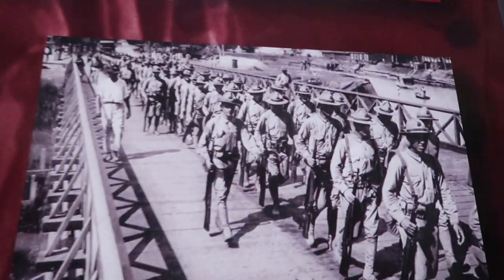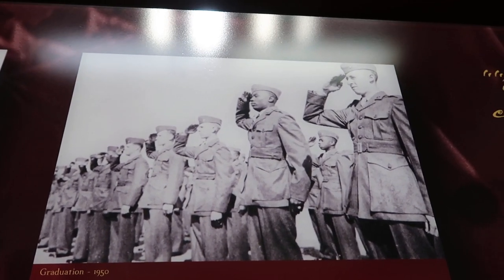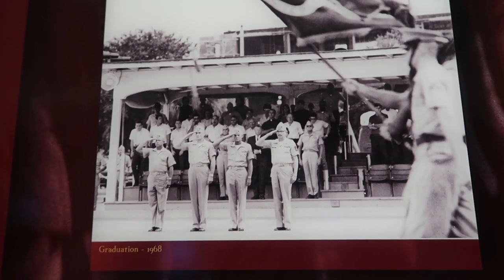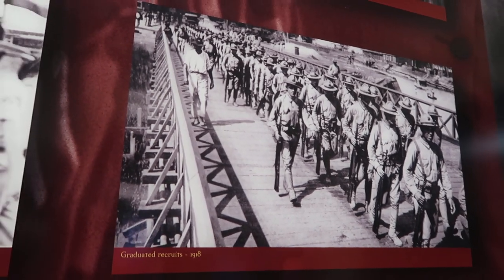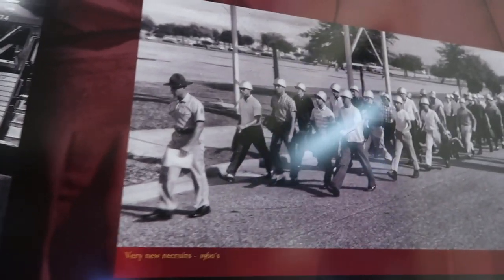I love these old pictures. Look, graduation from 1950. It's a company inspection during World War I. Graduation 1968. This one was from 1918. Wow. Look at this, new recruits from the 1960s. Look, with their big old steel helmets. Very different than the new recruits today.